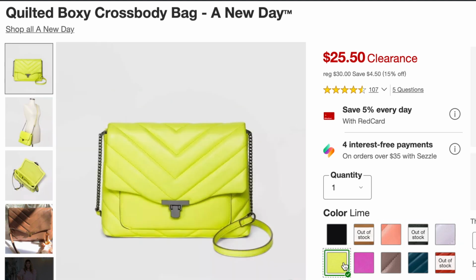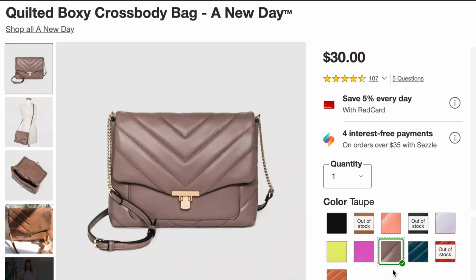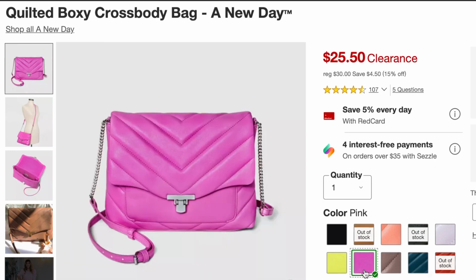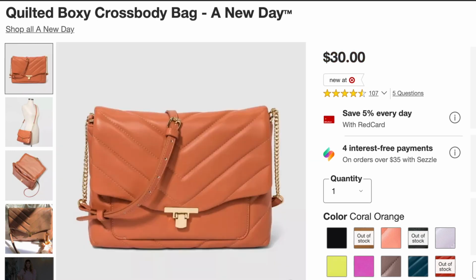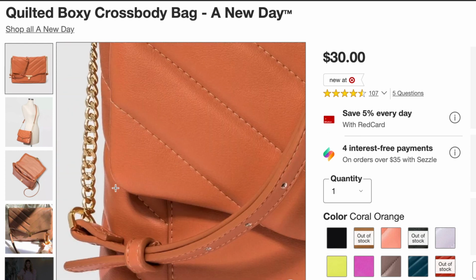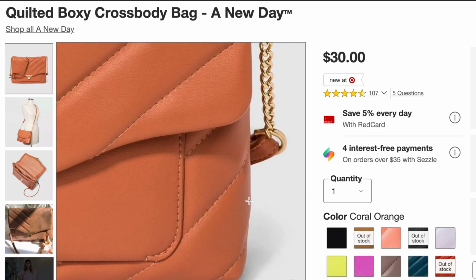But I thought this one was so cute. It looks so high end and it comes in a variety of colors, and $30 for a bag is not a bad deal. So I think what they're doing is just kind of putting all of their summer colors on clearance. So if you guys can snag one of these, I thought they were so cute.